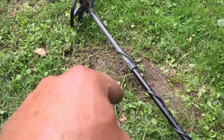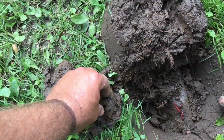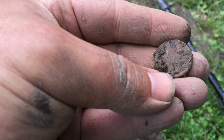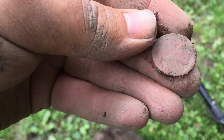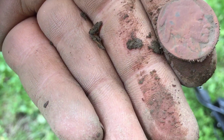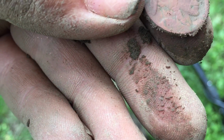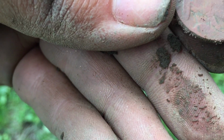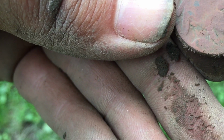All right, I got a 1940 something wheat right there, and now we got a nickel. Hoping for a buffalo. That's what we got. Very cool. No date. You know what, actually, I see a 20 something on that. Maybe if it dries up a second.